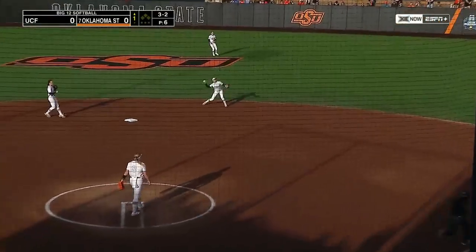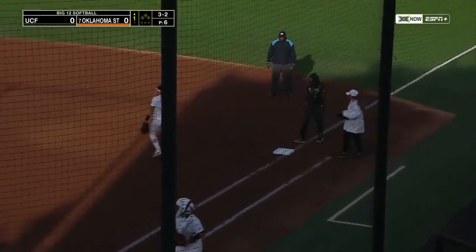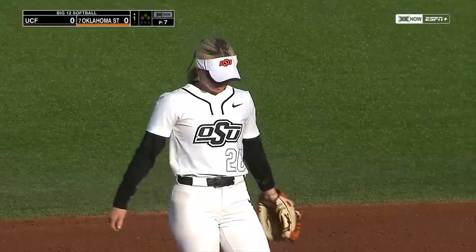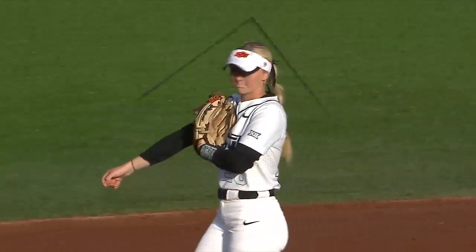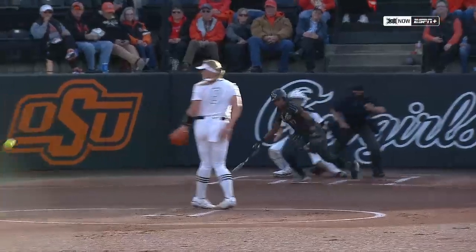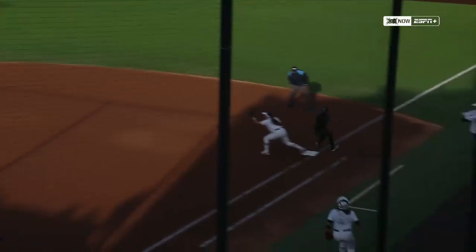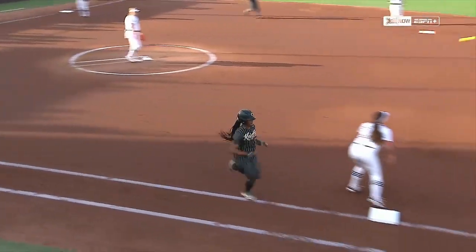Ground ball to second, bobble, throw to first, not in time. That'll go down as an E4. So the first runner on for UCF as we take a look at the ground ball. Yeah, Jada Cody hits this ball pretty hard up the middle, and the bobble is just enough for Cody to be able to beat that one out.